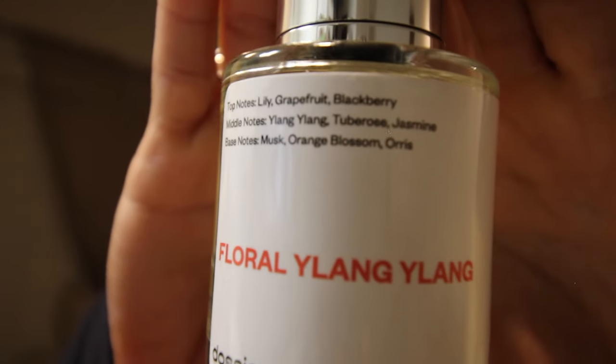It's got lily, grapefruit, blackberry, jasmine, some type of orange blossom. And it changes. It's different as it sits. Oh, that smells so good. I'll show you the bottle. Probably gonna keep that for myself, no lie. It smells really, really good. Oh, and it's just still in the air. Like, is that my flowers?